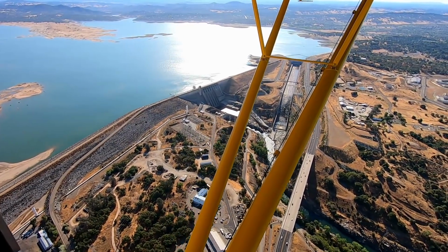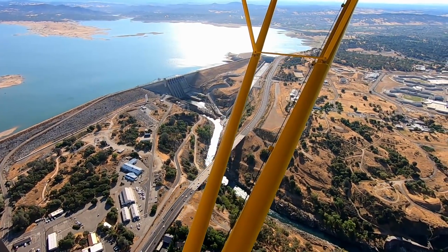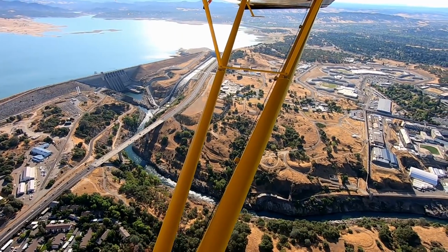exercise yard here at Folsom Prison, sing a little bit of Folsom Prison Blues, and go take another look at the reservoir. Looks like the boys are out getting their exercise this morning.